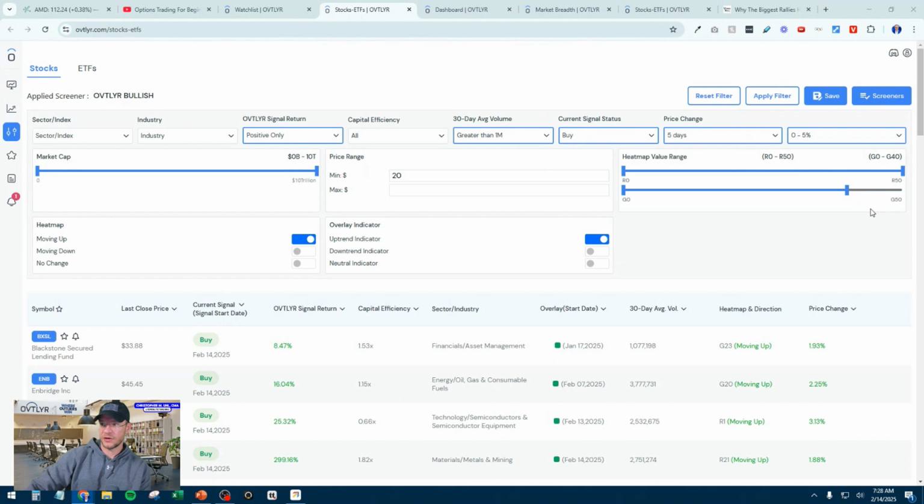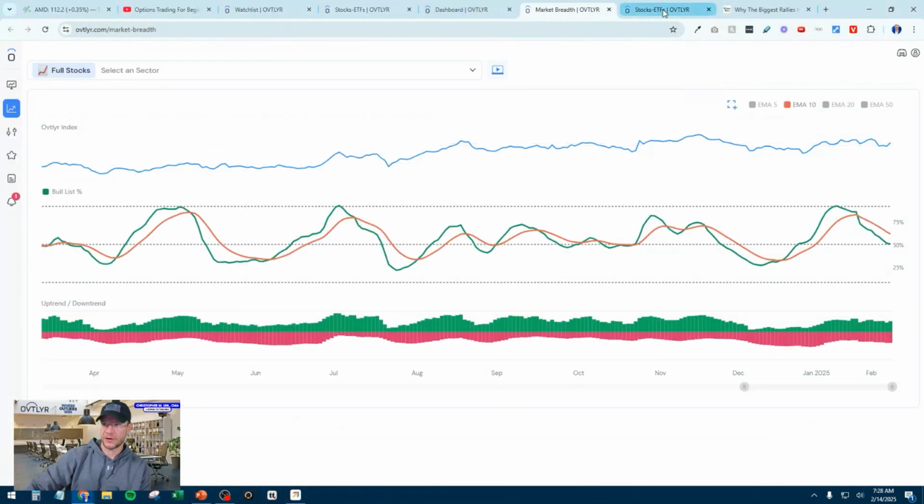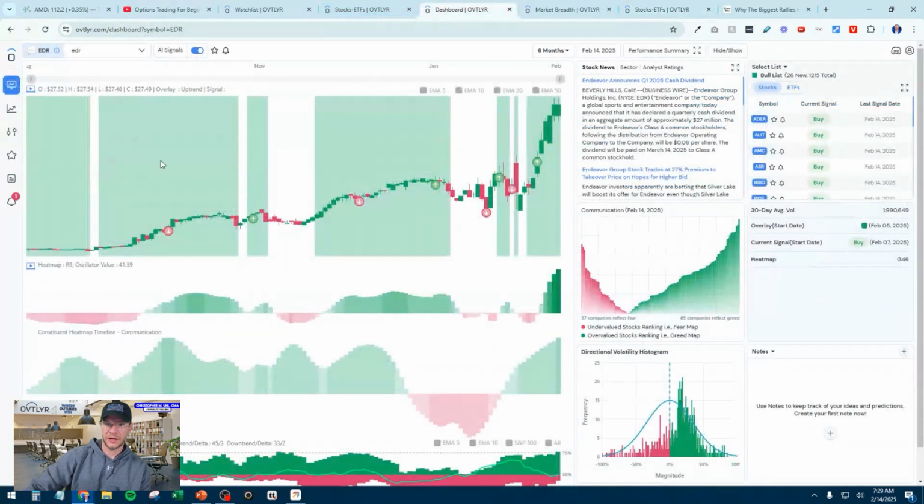Not maxed out on the greed scale, over $20 because I'm a snob and I like expensive stocks that are moving up with the uptrend indicator in line. The uptrend indicator is this green or red background. Where is it at? A green background right here is an uptrend. So I ran the screener and I came up with 3 names.